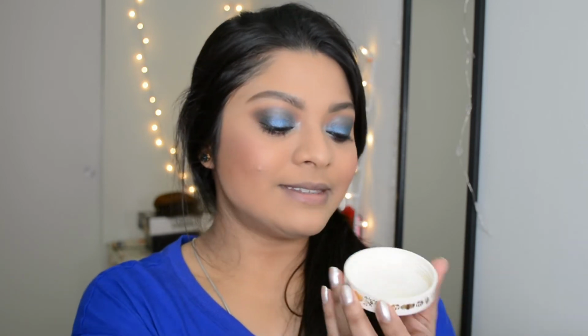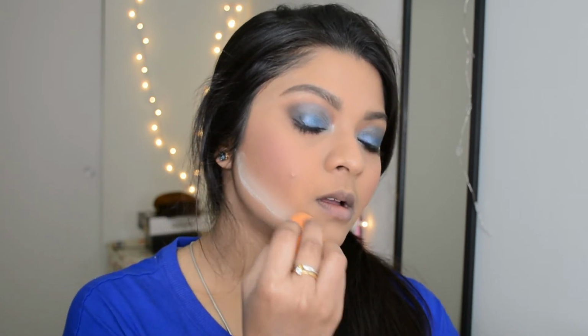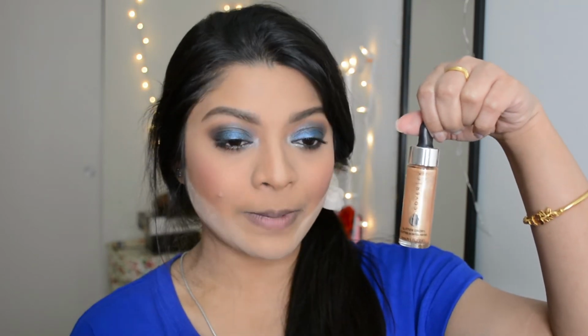So I'm going to use this translucent powder with a damp beauty blender to add a little bit of highlight. And like baking, I'm going to let it sit for the next few minutes. And now I'm going to do a little bit of nose contouring using the same bronzer. And now I'm left with highlighter, and I don't think I have received any highlighter yet except this one, and I'm not going to use it anymore.